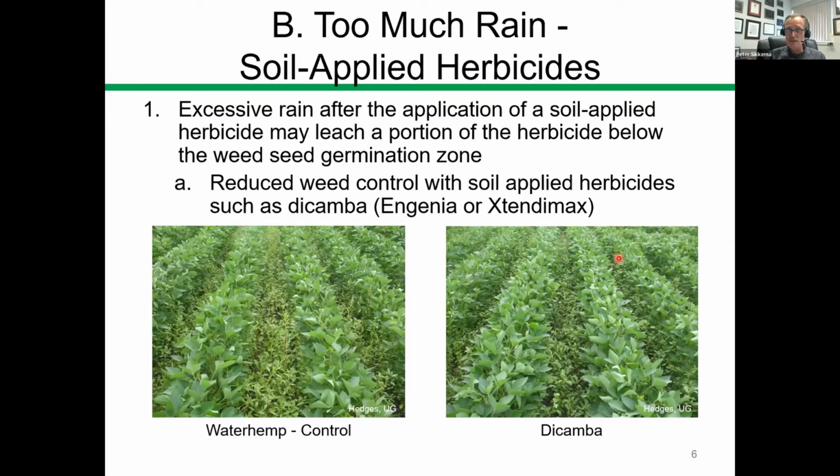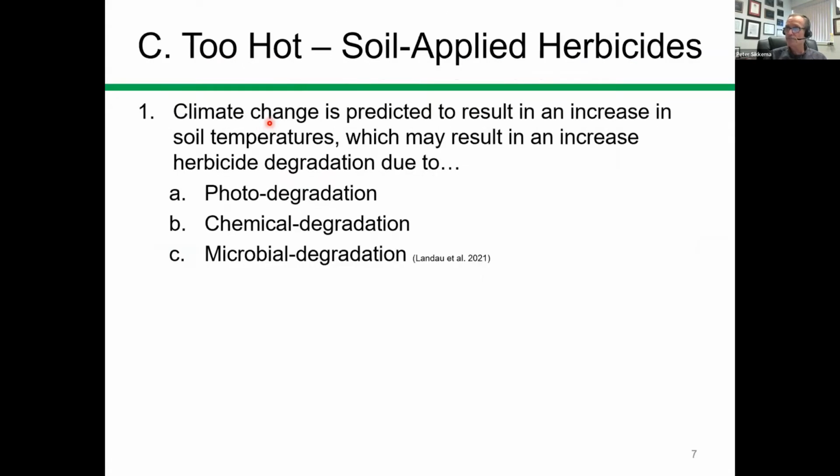Dicamba is a really small molecule. It forms a negatively charged ion in the soil. The soil has a negative charge, so the herbicide stays in soil water solution. And if you get excessive rain, it just moves the herbicide below the weed seed germination zone in the soil, and you end up with poor weed control.